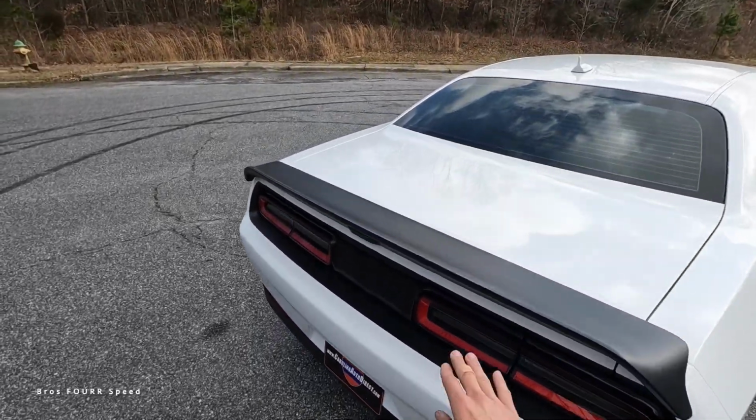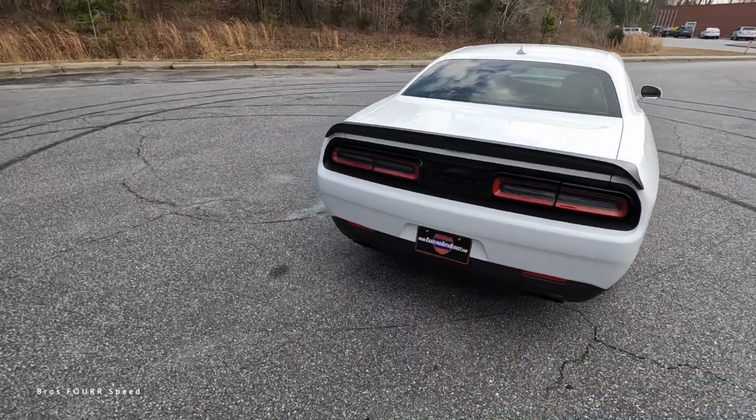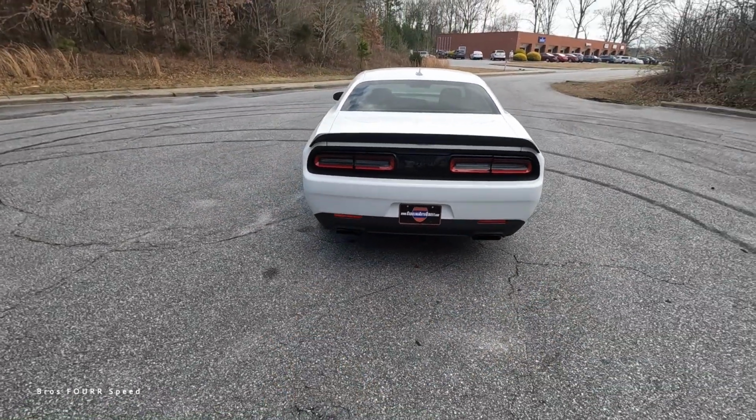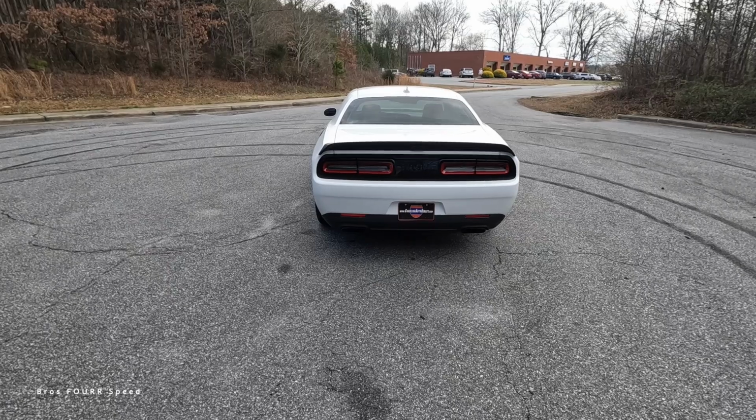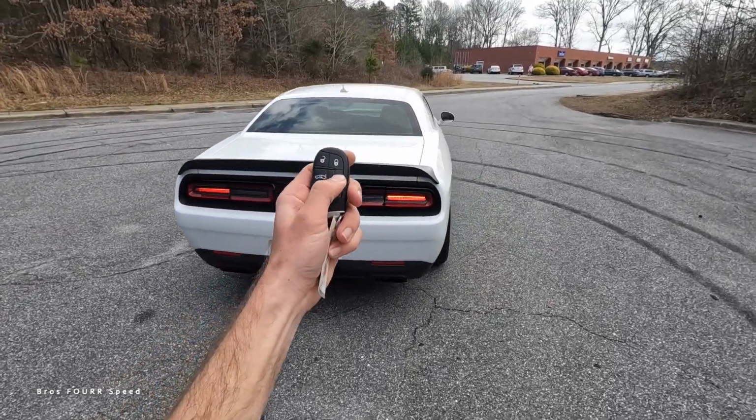Now for the rear, this has a matte black spoiler. There's also a camera system and LED taillights. All the parking sensors are in that lower section. And this has the dual exhaust, which let's go ahead and take a listen to.